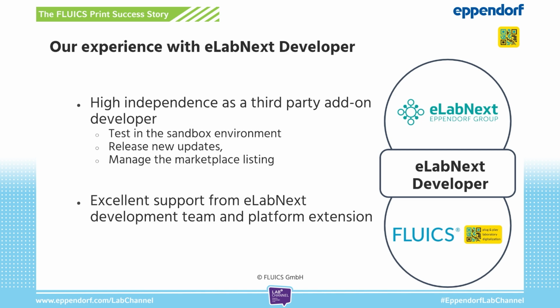We have also enjoyed excellent support from the eLabNext development team. They even followed our suggestions and were very quick in implementing additional features which we needed for our service to work. So we were really happy to work on this add-on together. And of course, for us, having the visibility in the eLab Marketplace is a very strong point to make this effort happen.